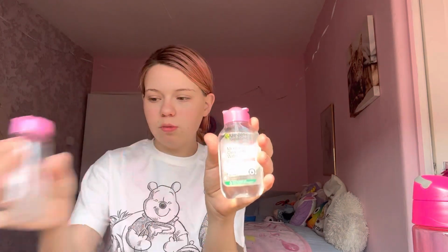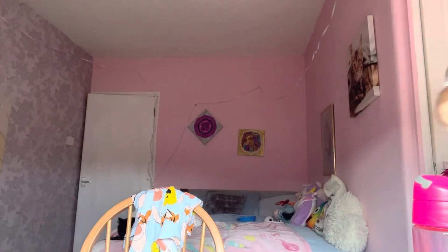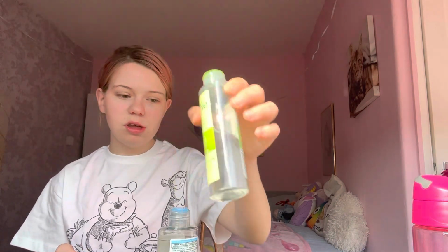The next two things are these Garnier Skin Active Micellar Cleansing Water. I've got to finish this one up, so I'm going to use this one this morning. Then there's that one. Next few things are this. I don't know what micellar water is in this, but you put your cotton pad there and pump it out. And then I've got the Simple Soothing Facial Toner.